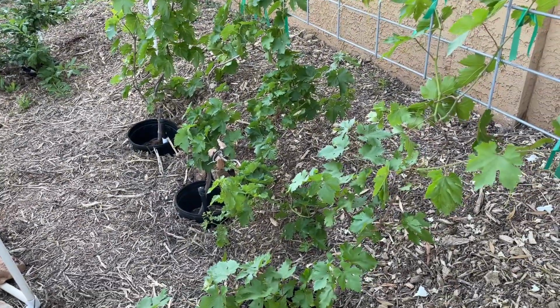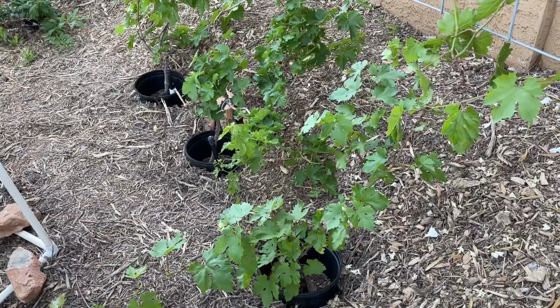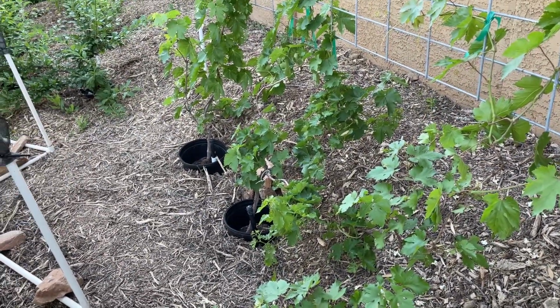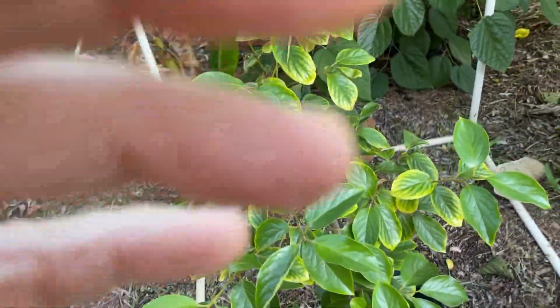These are all grafted grapes, and he was out of the Red Flame. He said, "I'm gonna get this. There's this Amber, this red. It's a red," and he said he likes it better than the Red Flame. So we'll see. Fuyu persimmon.